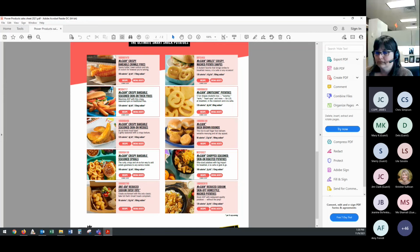So the reduced sodium tater tots are on the bottom left. It's the only Smart Snack compliant tater tot on the market. So if you've got a la carte and you want to serve potatoes on your a la carte line, those tater tots would be an excellent way to do it. And actually, every product on this page is Smart Snack compliant, and you could run it on a la carte for additional revenue.